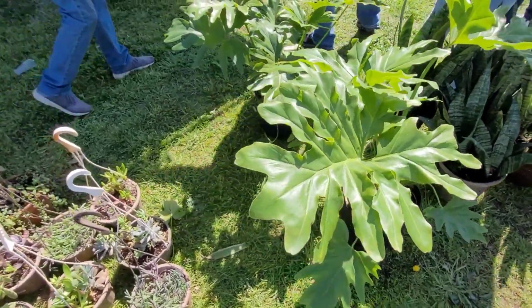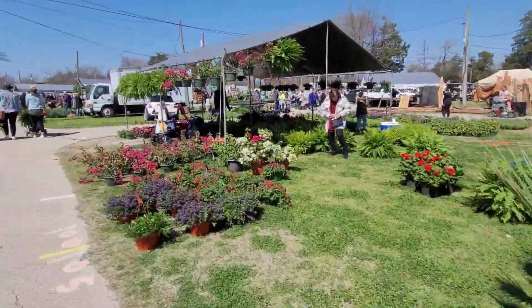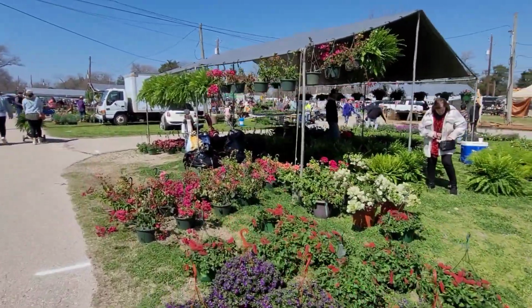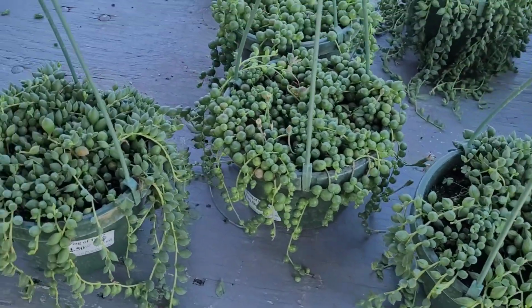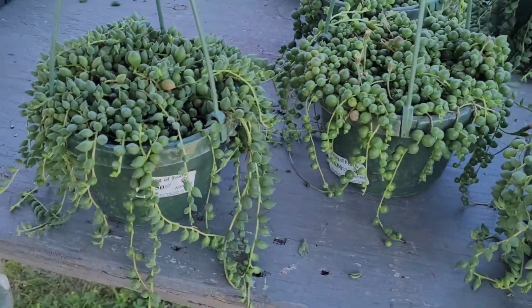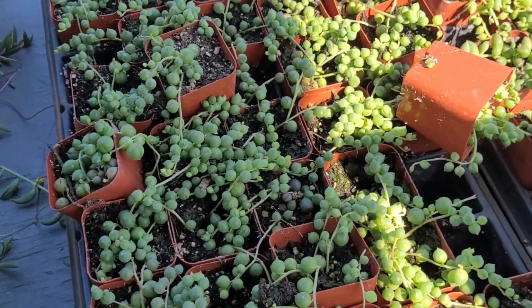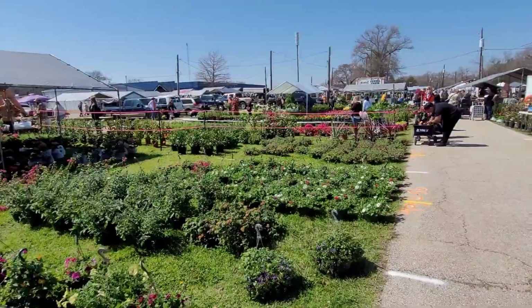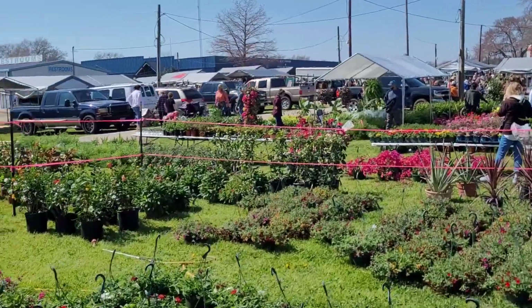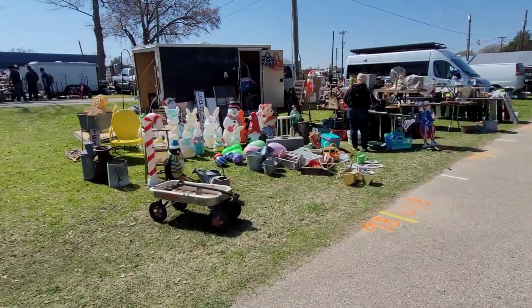So you can find some larger houseplants out here. This is actually where I also found my string of dolphins last year, but it's no longer with us. But a lot of flowers, so if you are looking for ferns and things for spring, it's a great time to check them outside and see what they have. They had a ton of string of pearls and just string of things. They had a lot of string of bananas and tears, but plants, trees, you name it, they've got it.